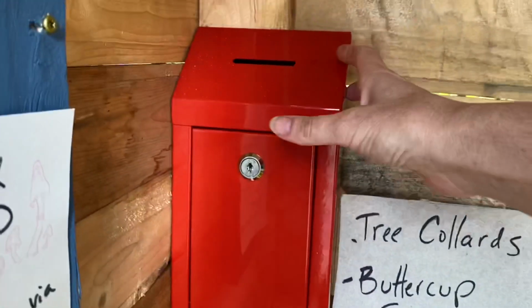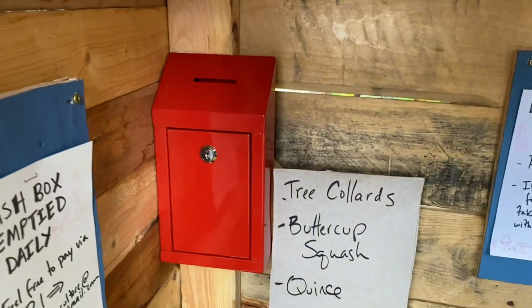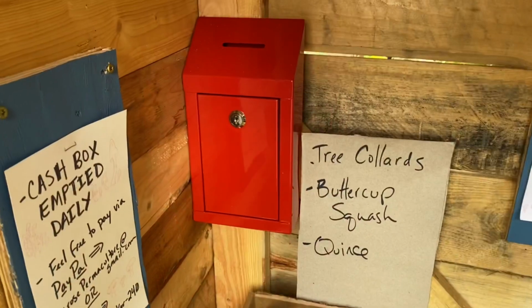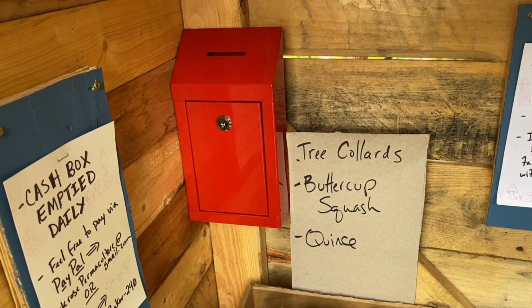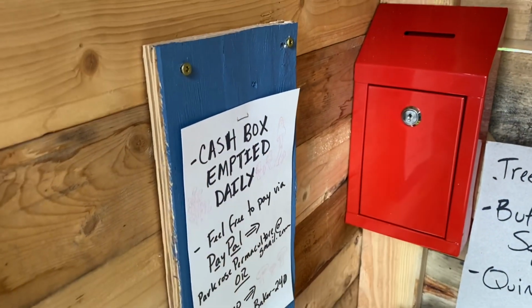This is really thoroughly bolted in here. This was the only real expense. This is about $35. So that's really the only kind of cost I have to recoup for this project before my daughter can start basically having pure profit. So our cash box is emptied on a daily basis, so there's no risk of theft.